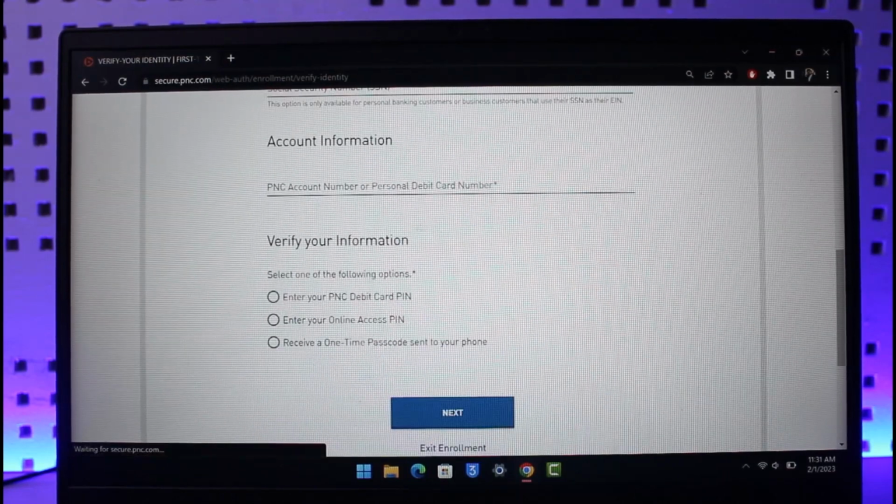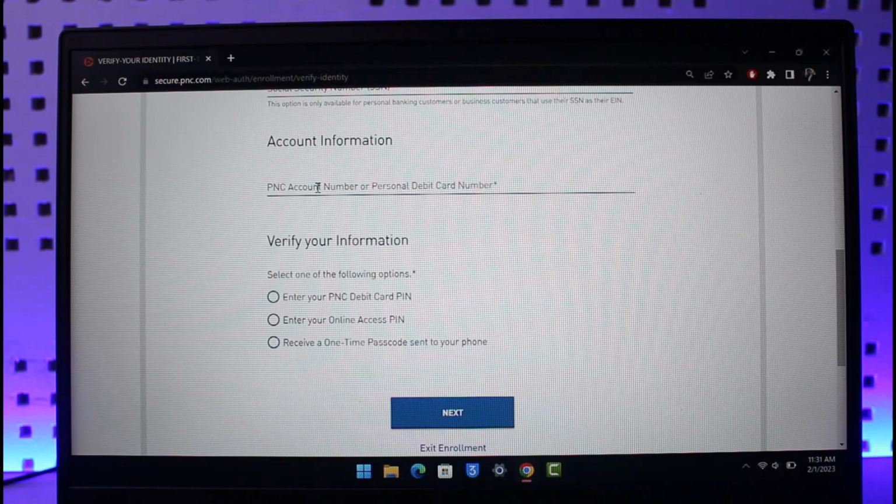And once you enter those, make sure to enter your account information, such as your debit card number or your PNC bank account number. So as I said earlier, you need to have your existing bank account on PNC or else you will not be able to register for online banking.